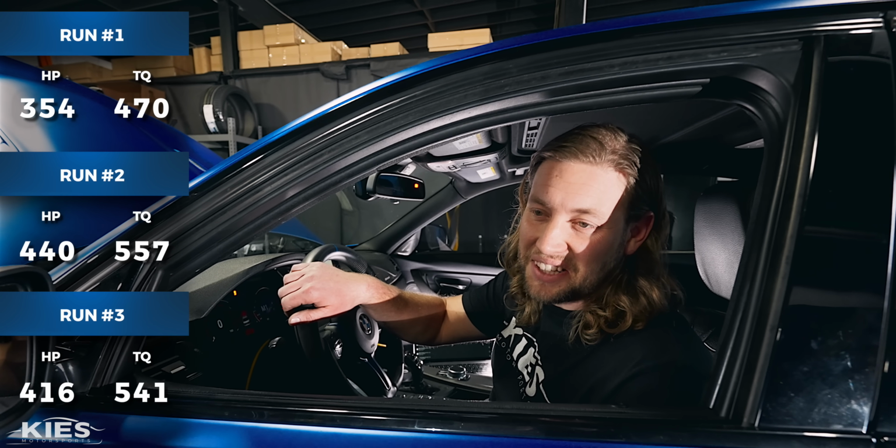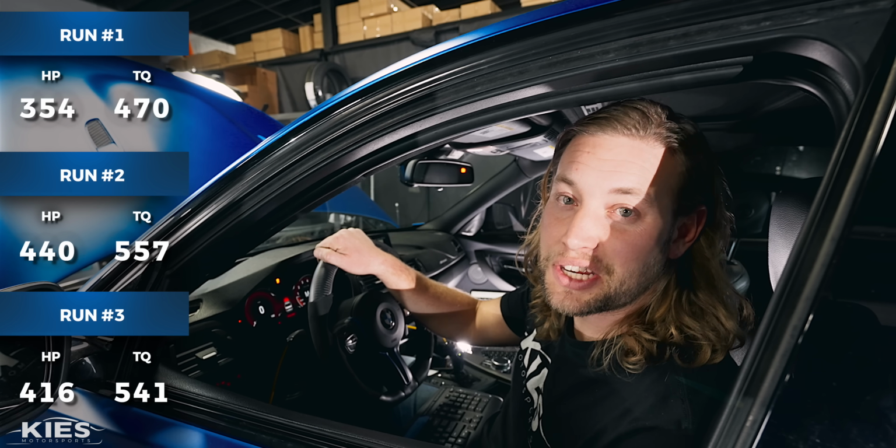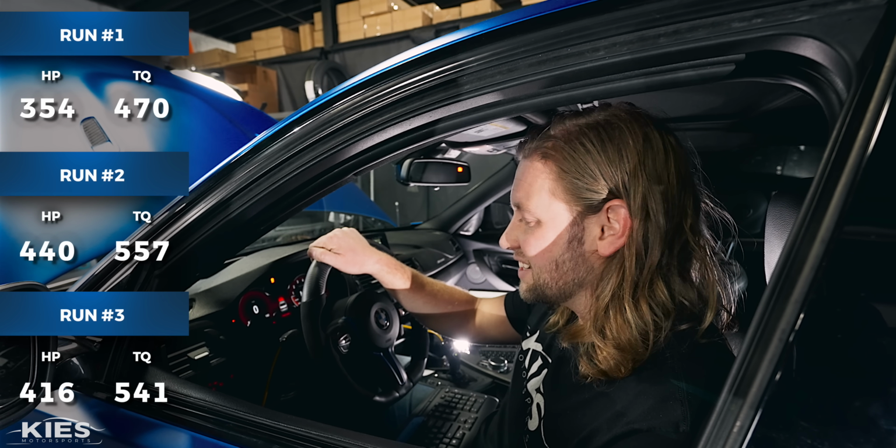All right, so we made a little less power that time. So now we're gonna send these logs off to Cary and see what magic he wants to implement to make this thing a little bit faster.